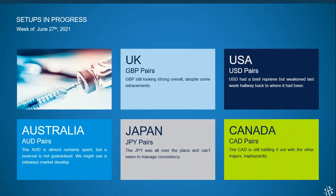Setups in progress. The pound still looking strong overall, despite some retracement. We covered that. The dollar had a brief reprieve the previous week, and then just last week it went almost halfway back in many cases to where it had been. So the dollar is not out of the woods, and I still see weakness as the name of the game.